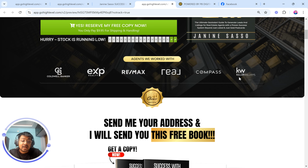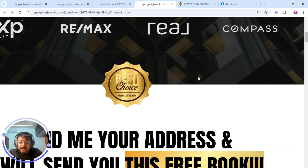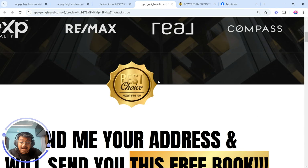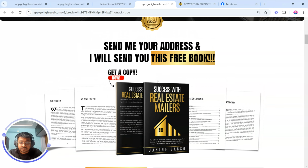I hope you've seen that funnel that I built for them, but it was amazing. Apart from that, here is a trust badge that shows the quality, which is best choice product of the year. It builds up the trust and credibility.